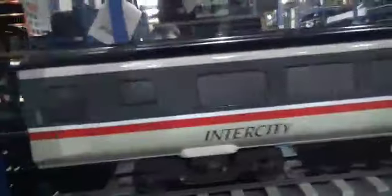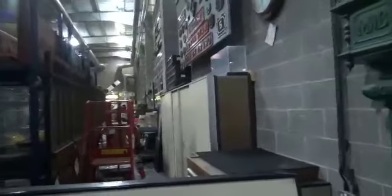Here's some of the locos I'm on about. Random bits of loco. In the coach section, it's Mark 4 and Mark 5. Mark 4 hasn't got wraparound doors. Lots of signage. Lots of bits and bobs. I've probably got some models down this way as well. Various different tools. Track profiles. Rammed in here with bits and bobs.